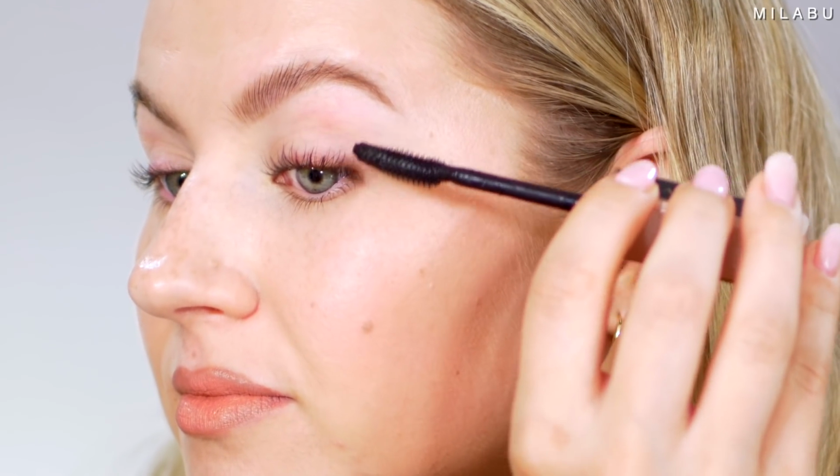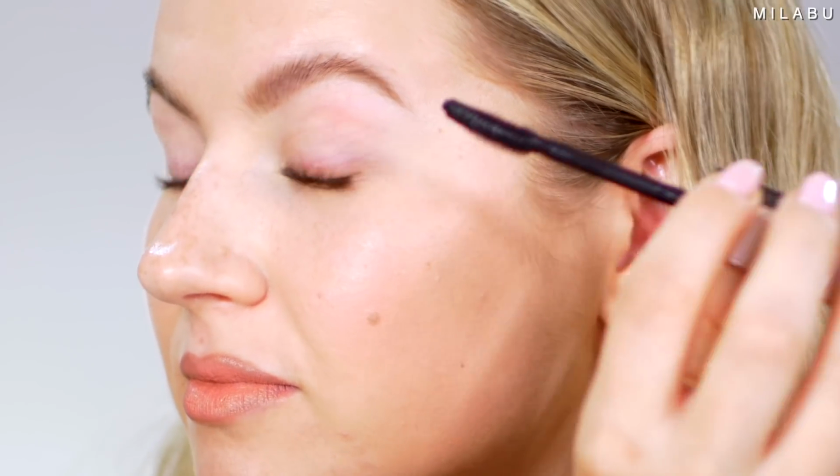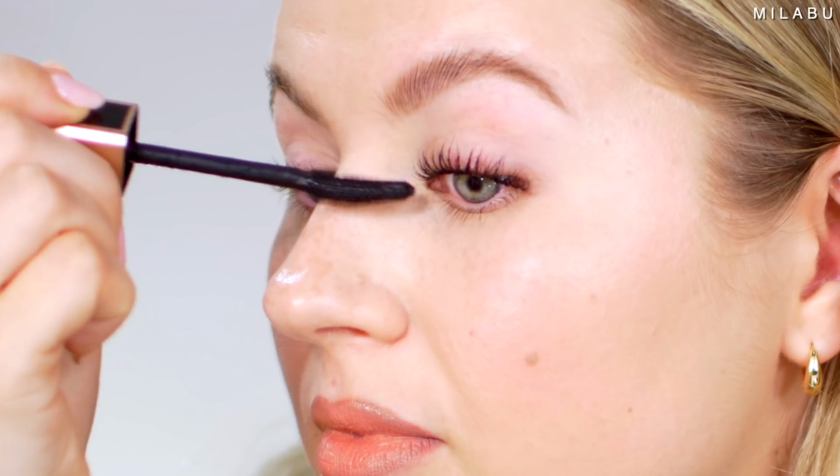I personally like to start at the tips of my lashes when applying mascara, and then go to the middle and then to the root. That way most of the mascara is not at the roots, but more at the tips and the middle. And then I go in with that curved part towards the middle and the roots and really start spreading that formula throughout my lashes. And then taking again the tips and just moving the lashes around, fanning them out.